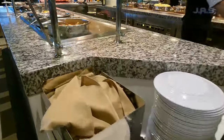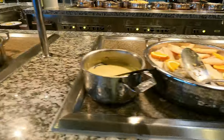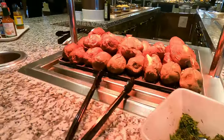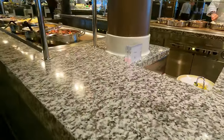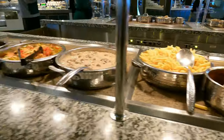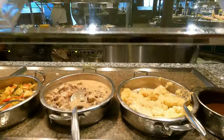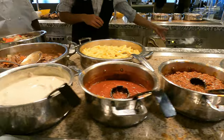And then next over here, we actually have... If I'm not mistaken, I believe tonight is Italian night, but I haven't really seen much. Nothing really speaks Italian to me, it's just like regular stuff. And then you've got the international side. Nachos, gravy, pork and mushroom ragu, I don't know what that is. Regulars.